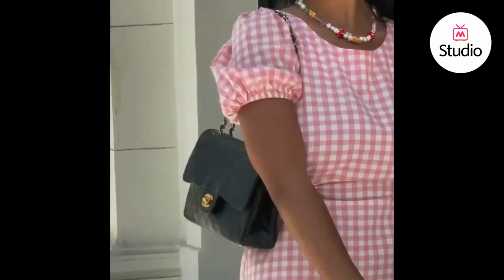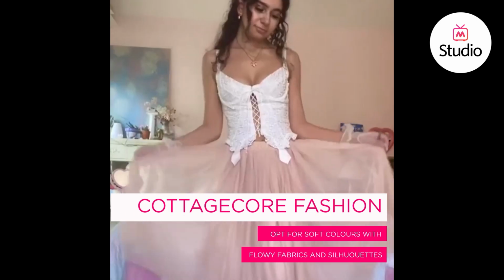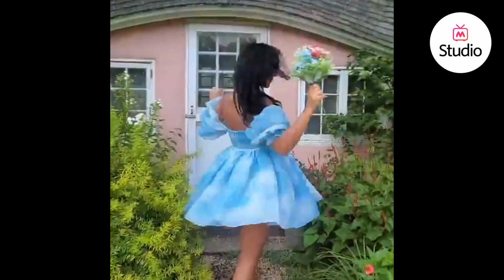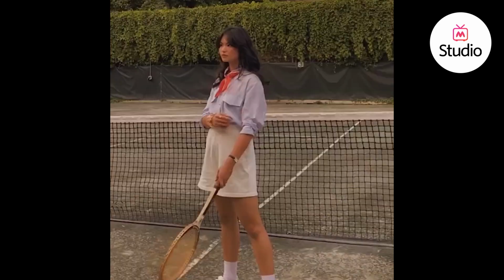Neck and wrist ruffle details, Peter Pan collars, exaggerated balloon sleeves, flowy silhouettes, and petite floral prints are trending big at the moment. Want to dress up cute? Opt for a powdered blue short A-line dress with a deep V-neck and bouffant half sleeves. Pair it with a cute scarf headband and ballets. Cottagecore fashion is extremely high on style, poise, and aesthetics.